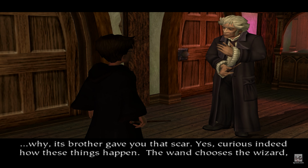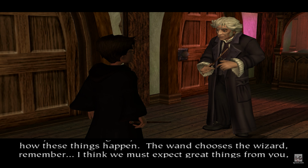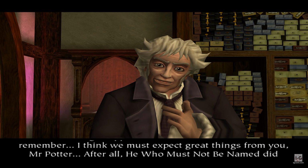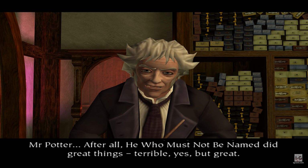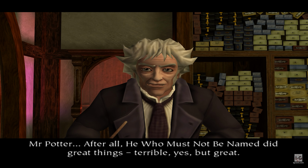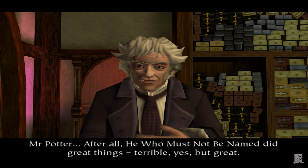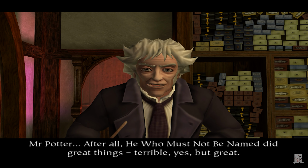Yes. Curious indeed how these things happen. The wand chooses the wizard, remember? I think we must expect great things from you, Mr. Potter. After all, he who must not be named did great things. Terrible, yes, but great.